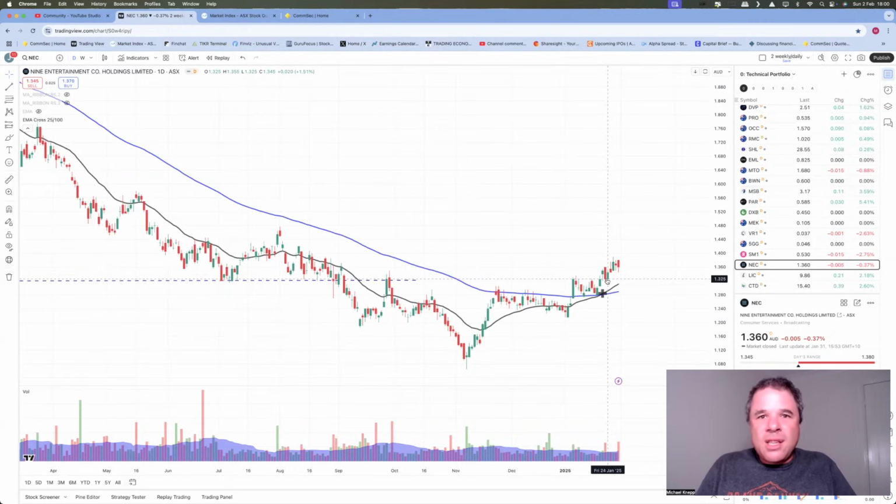I'm not sure what's causing this. A little bit of excitement in the market, maybe nothing. And the other thing I should say is I do expect these sort of trades to be successful about 60% of the time. Yes, only 60% of the time.